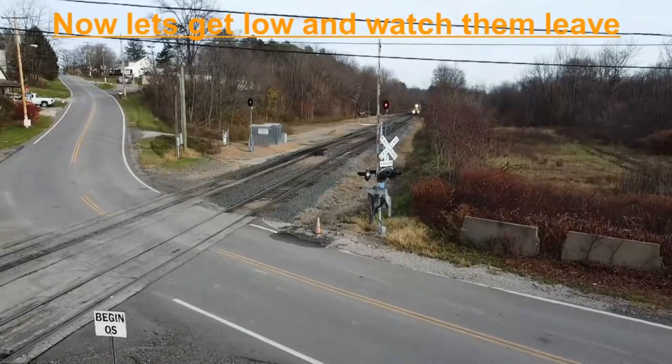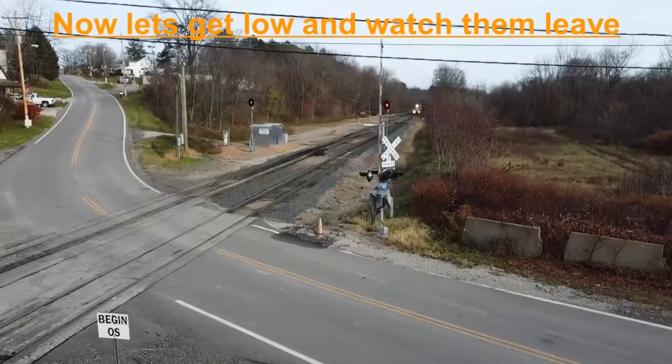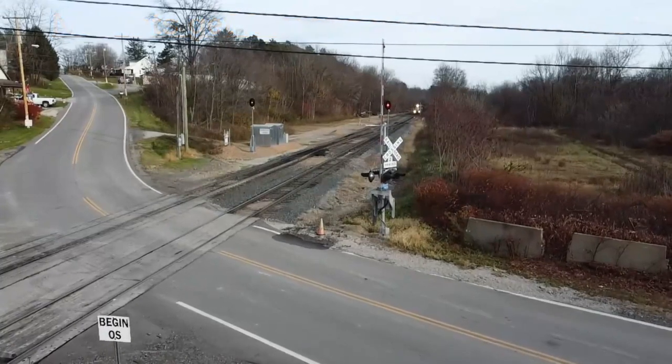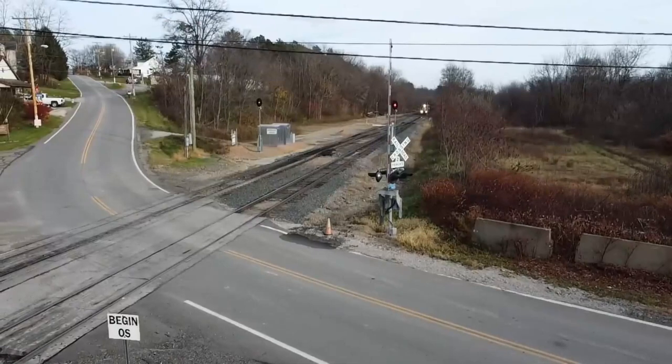Crossover to that line. Repeat, Hopedale crossover to that line. Hopedale crossover has received the request of road.